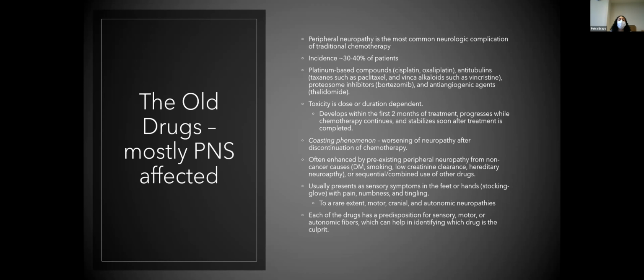And most of these patients really have a sensory neuropathy. It's kind of like that stocking glove sensation. It's very painful. They have a lot of numbness and tingling. You shouldn't really see much in the way of motor effects there, or effects on the cranial nerves, or any autonomic neuropathies with these drugs. And each of these drugs, knowing what drug the patient received, tends to have a specific association. So for some of them you would know, oh, it affects these sensory fibers more than anything else, or the ones that can cause some motor issues, you would know which one. So it should be very easy to figure out once you have ruled out all of the other things I mentioned, whether it's really related to this or not.